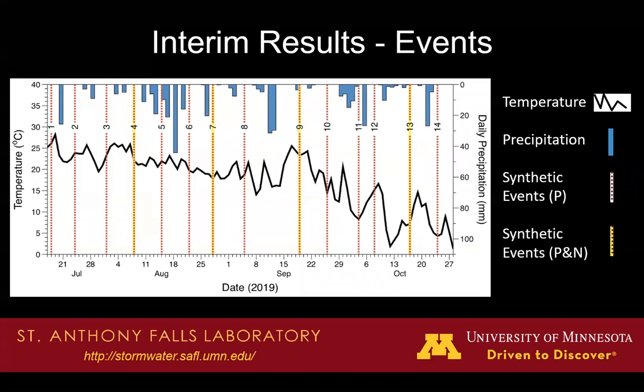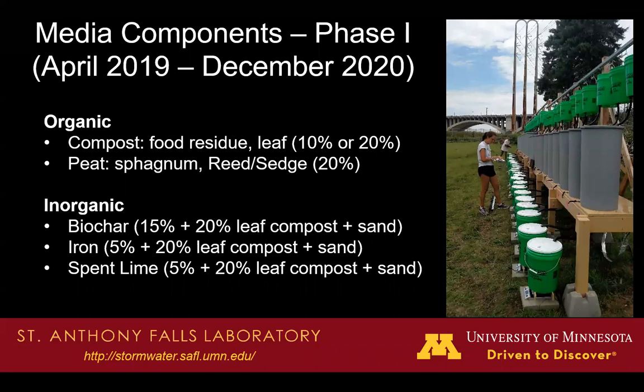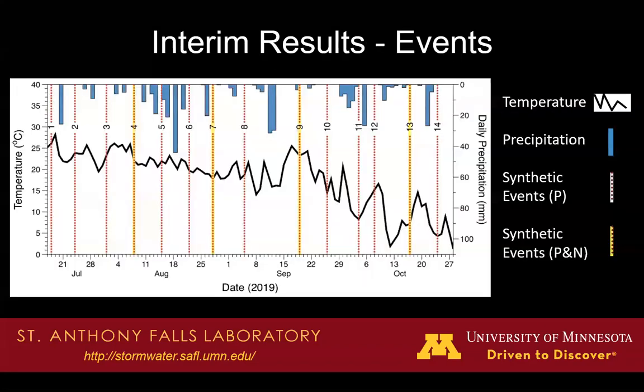The vertical red dashed lines are all of our synthetic events. We filled buckets, I can show this on the previous slide, hanging above our mesocosms with water that was spiked with a very specific amount of phosphorus. We then released that, allowed it to flow through the media, and captured it as it came out of the bottom of the mesocosms. And so every time we did that is a red dotted vertical line, and a numbered line on this graph. And you can see we did it almost every week all summer last year.